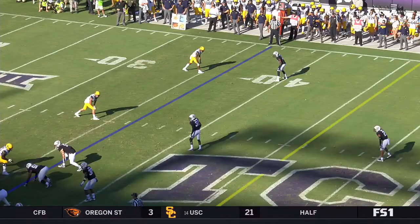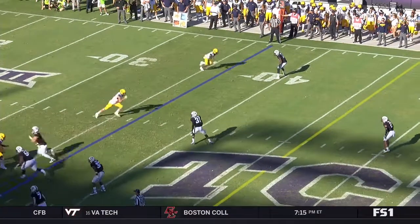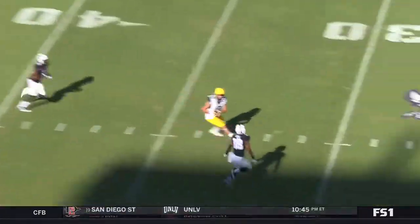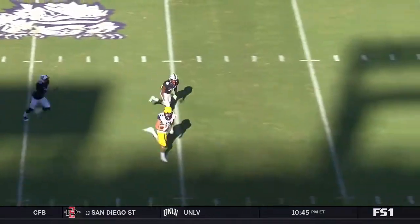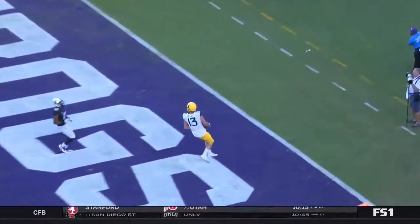And really what he did was he split the bracket coverage. Look at Isahaku and Small. They're essentially doubling Sills. And how do you beat that? You just run vertically right through between the two. And really he's just able to make Nick Orr miss in the open field. And you can see he's got a lot of speed. It was at Utah.